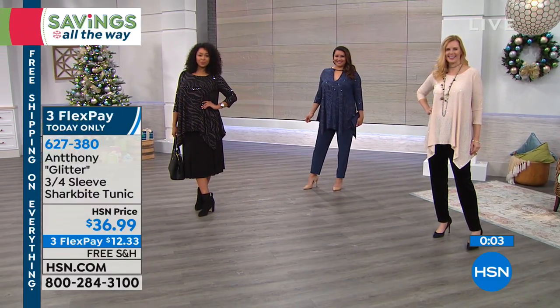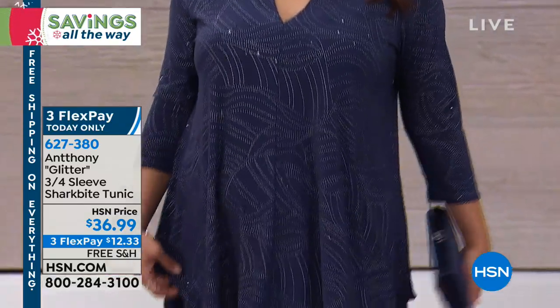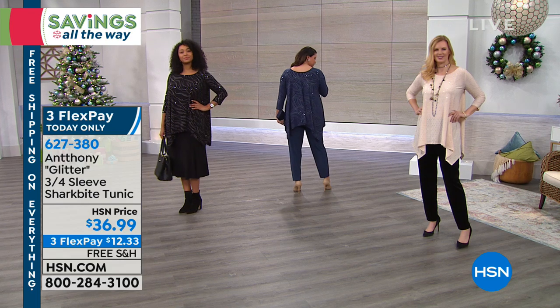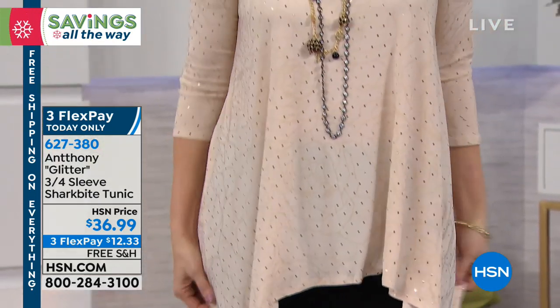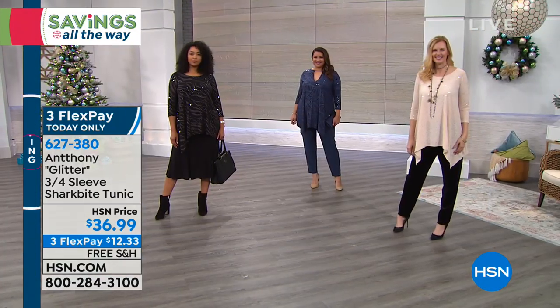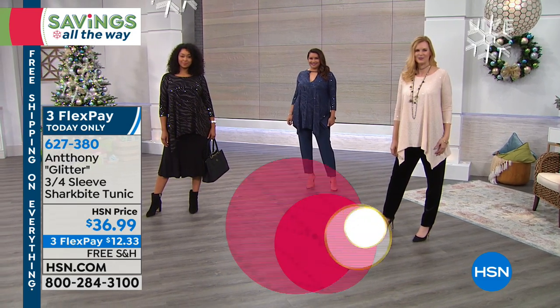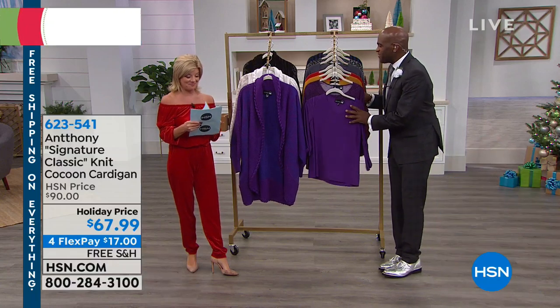I love this tunic, and you do as well. It's very, very popular. It's item 627-380, $36.99, three flex pays, goes back beautifully. If you're still holding on for that wardrobe, hang in there with us. We'll get to each and every one of your calls. The three-piece wardrobe was the jacket, the embellished tank, and that beautiful tulip skirt that we love. That was one of my favorite pieces today.